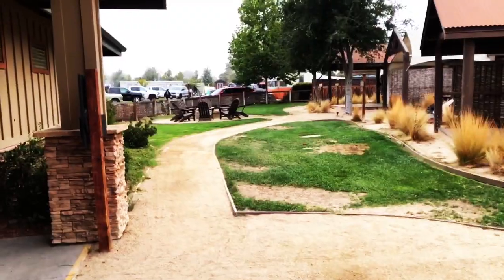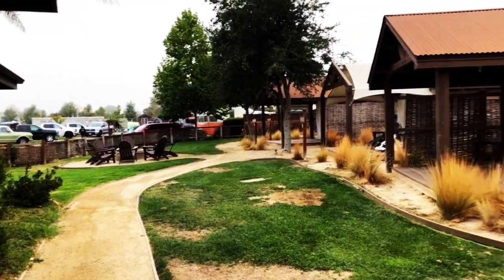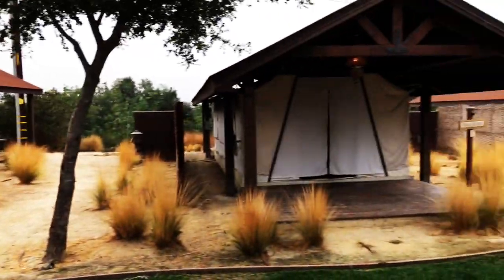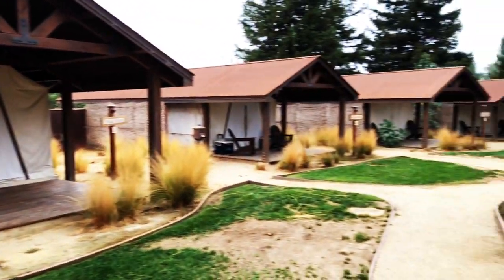But this is where we're staying. This is the Safari Village. This is the glamping tent, 5-star tent in there. It's pretty sweet. Let me flip this around, give you an idea what this looks like. This is Flying Flags in Buellton. We're in this one right here. This is the Nile River. That's where we're sleeping.